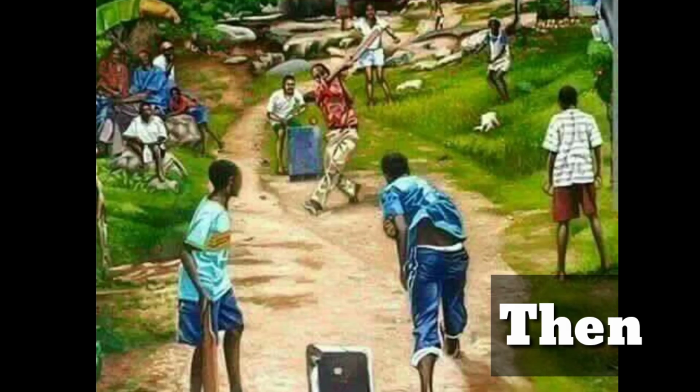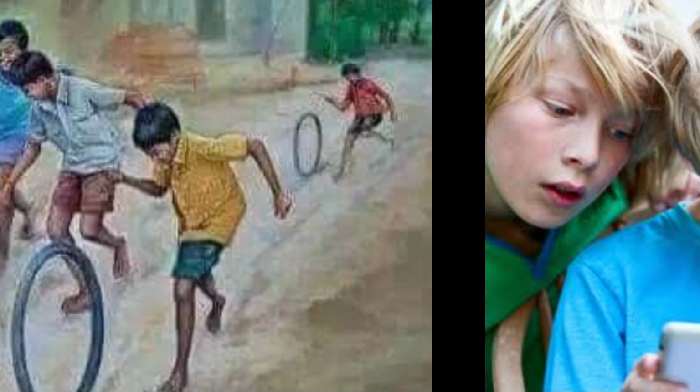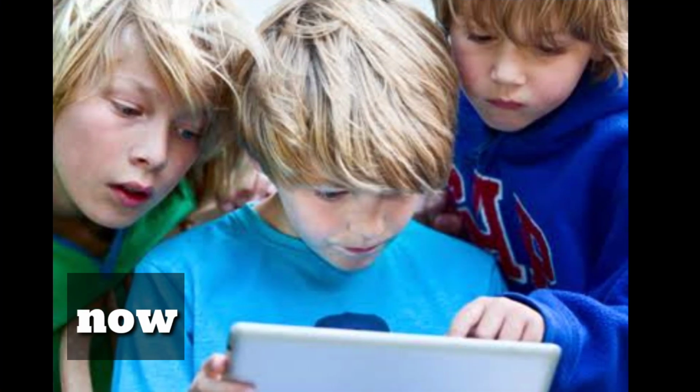Next is playing. Guys, this must be included for sure because you all have the times of playing in the streets, in front of houses on sunny days, and of course under street lights, which are extinct now because playing has changed to gaming life on electronic devices.